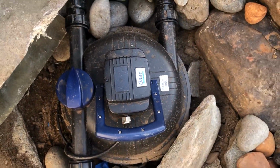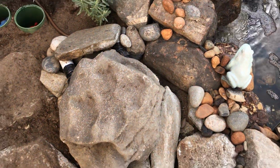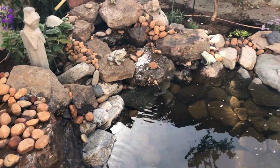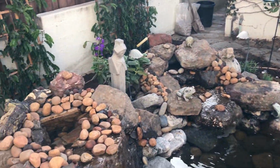If you're going to do a pond, it's super easy to clean out. And when he flushes all the bad stuff out of there, not bad stuff, but all the fish poo, it's actually going to go into that garden over there to benefit the tree.